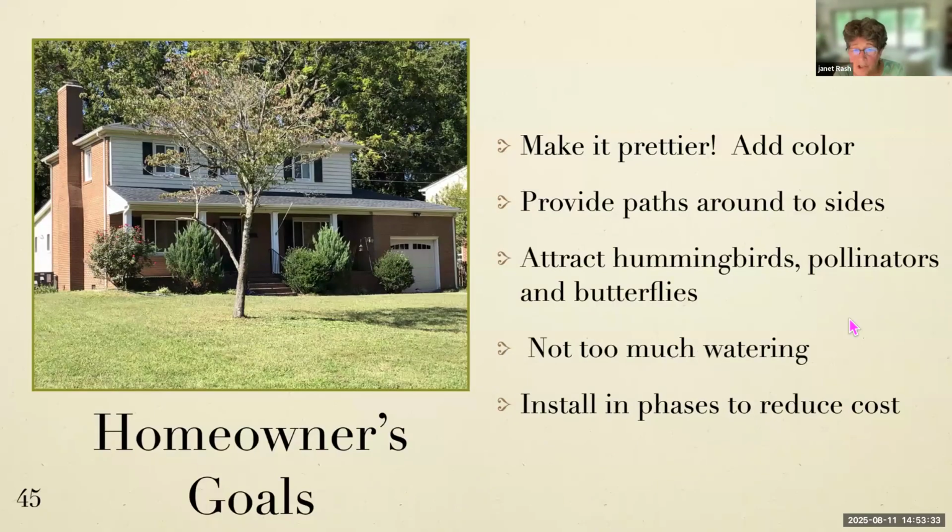And I'm going to pretend that I talked with these clients and I found that these were their priorities. They want to add color. They want to provide paths around to the sides. They want to attract hummingbirds and pollinators and butterflies. They don't want to do too much watering, and they want to install it in phases if it's a lot of work that needs to be done, to reduce the cost. And all of those are their goals that are legit, and I have to keep in mind if we're going to be successful and they're going to be happy.